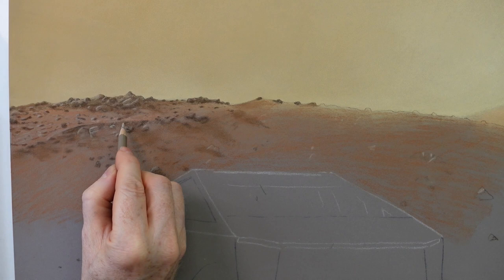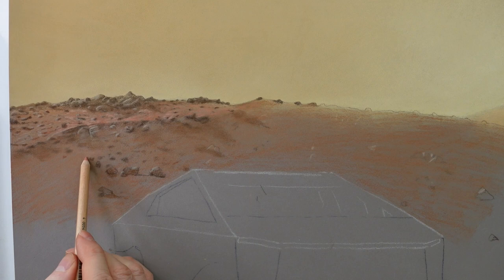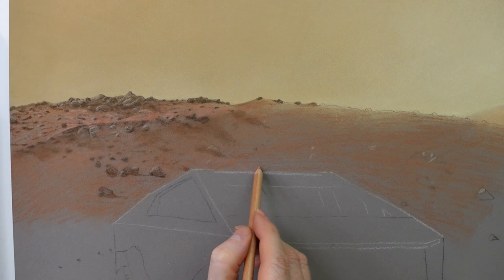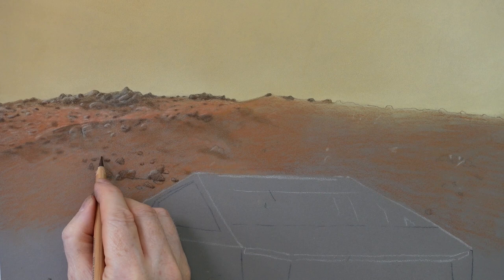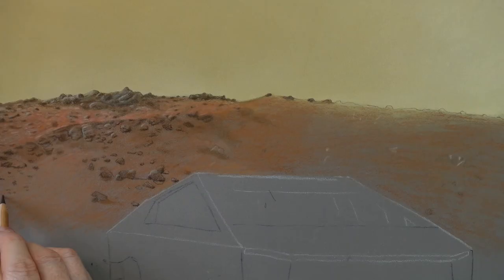When I came to do the Martian surface here, I was very conscious of the fact that it's background. It's the car that's got to really shine in this area. And this has to be looking like it's in the distance. So I'm keeping it fairly simple. You can see that sandy brick red colour that I used as a base. And then on top of that, I've just drawn in with the pencils the shape of each stone.